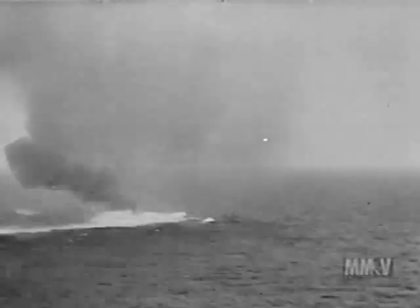For 53 solid hours of the most brilliant and terrific pasting any target in the world has ever had to take, the Navy in its air wing and the 7th Air Force plastered that boomerang-shaped string of 80 islands with 15,000 tons of bombs and shells.